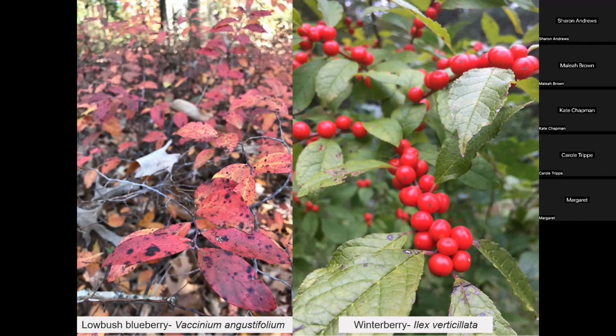And these berries hang around for a little while, but they'll disappear because the birds will eat them. After several frost periods, it'll actually soften the berry and make it more palatable to birds. And you'll notice that the berries end up disappearing. And that's okay, right? Because ultimately we want our wildlife in the landscape to use the plants, even though we also can enjoy them.